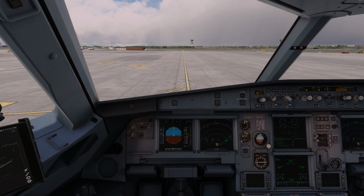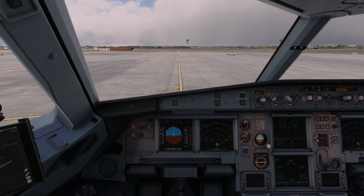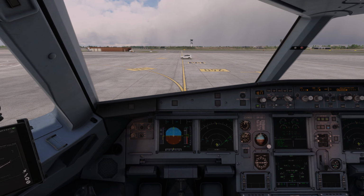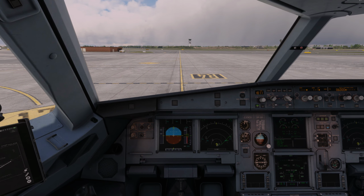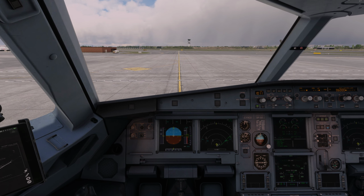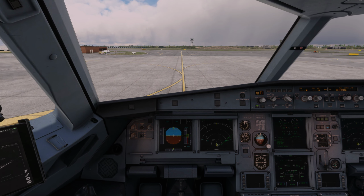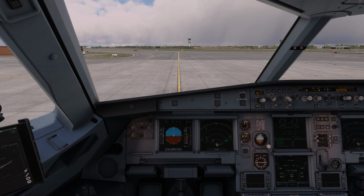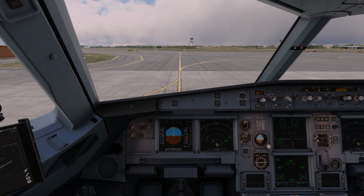EV5 X-ray Delta, taxi to holding point Echo 7, runway 19 via Tango and the outer taxiway, QNH 1011. Taxi to runway 19 via Echo 7 and via taxiway Tango on the outer taxiway, QNH 1011, EV5 X-ray Delta.